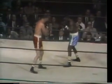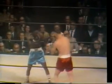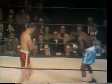Tiger's combination. The left was good, the right grazed, and he's off balance. I don't mean to harp on the cut over Tiger's left eye, but it is going to be a factor later on, possibly, and so I have to keep reminding you he is cut over the left eye. At the moment, Rouse is unmarked. It has been a good, earnest fight all the way so far.